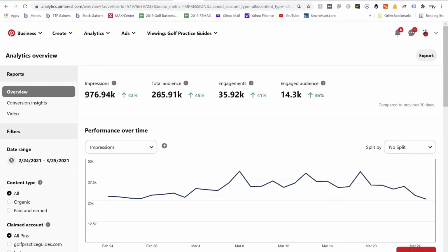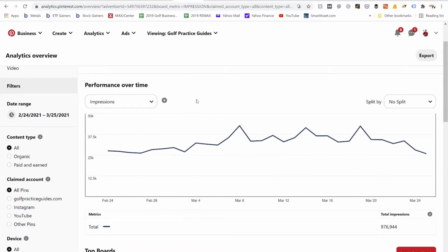We've got a large total audience size, over 30,000 engagements a month. So these are the different analytics you'll eventually get to see as your account gets going and you're getting traffic to your pins and saves and clicks, and then it'll just add up here in the analytics section.